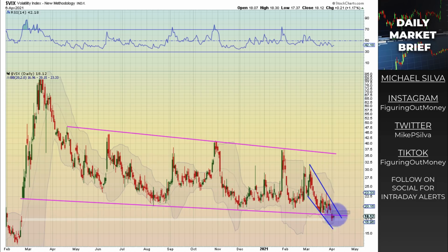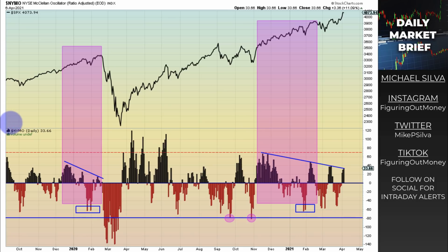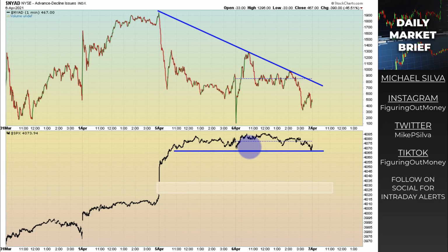And when we see this move up to the upside and potentially fill the gap, you can see the S&P 500 pull back. Not to mention, let's layer that on with the negative divergence still building in on the NYMO, the NYSE McClellan Oscillator. Did see a pretty positive day-to-day, 33.66 on the reading, but we still are holding the negative divergence. Let's layer that on with one other thing.